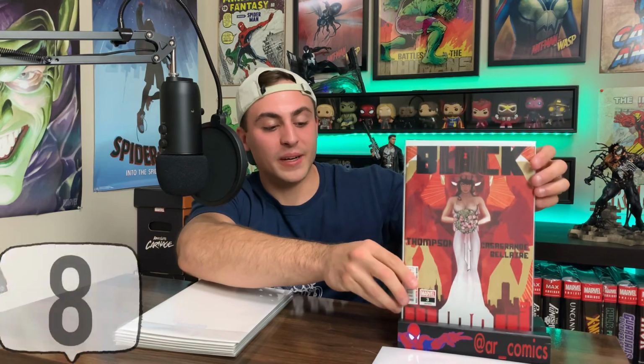And now we have, coming in at number 8, Black Widow, number 3. This is cover A, and I've got to say, I really enjoyed these first 2 issues, and I thought this one was really good as well. They've done a great job building up this story so far. I felt that this one was a little bit slower, but they released a lot more information now. We've seen a lot more villains. Bucky and Hawkeye, they're still doing their thing, trying to figure out what's wrong with Black Widow.